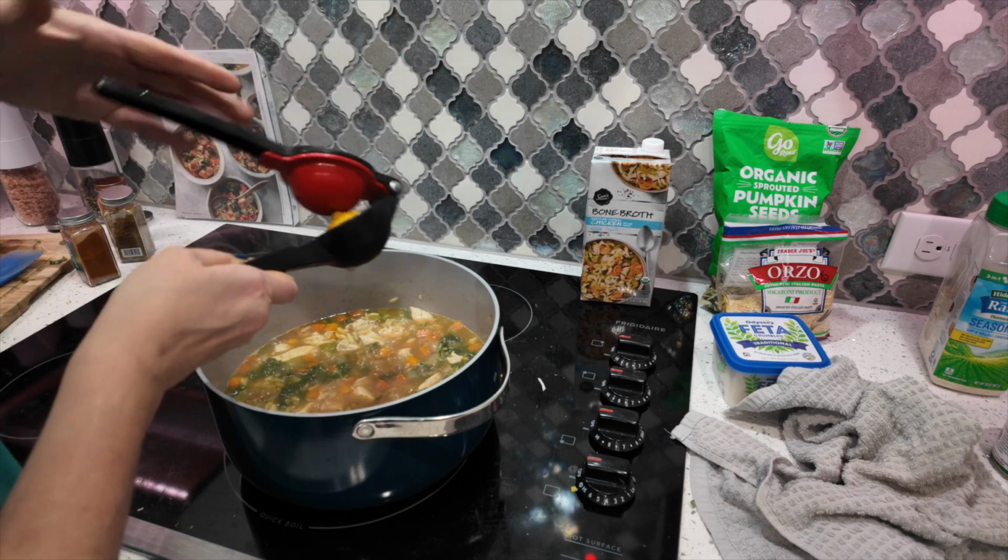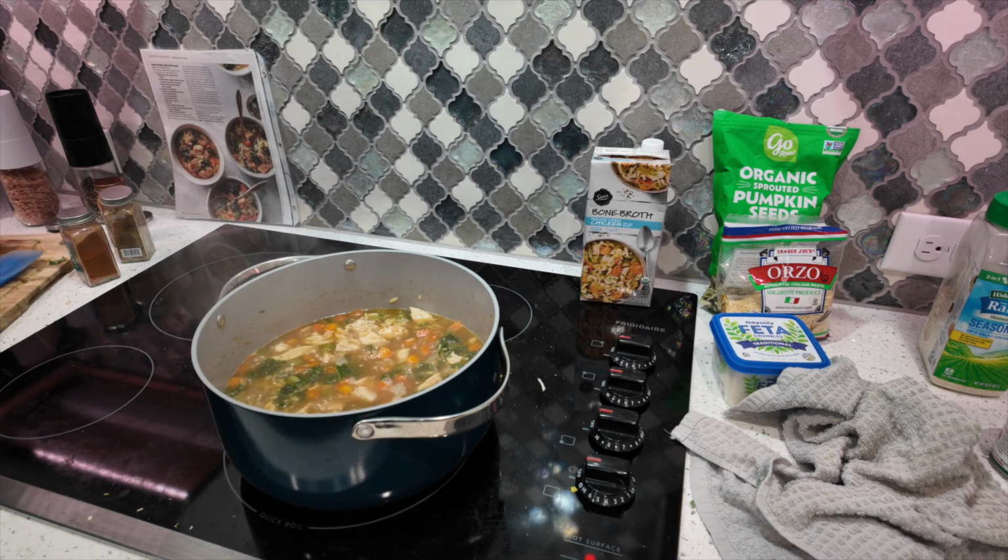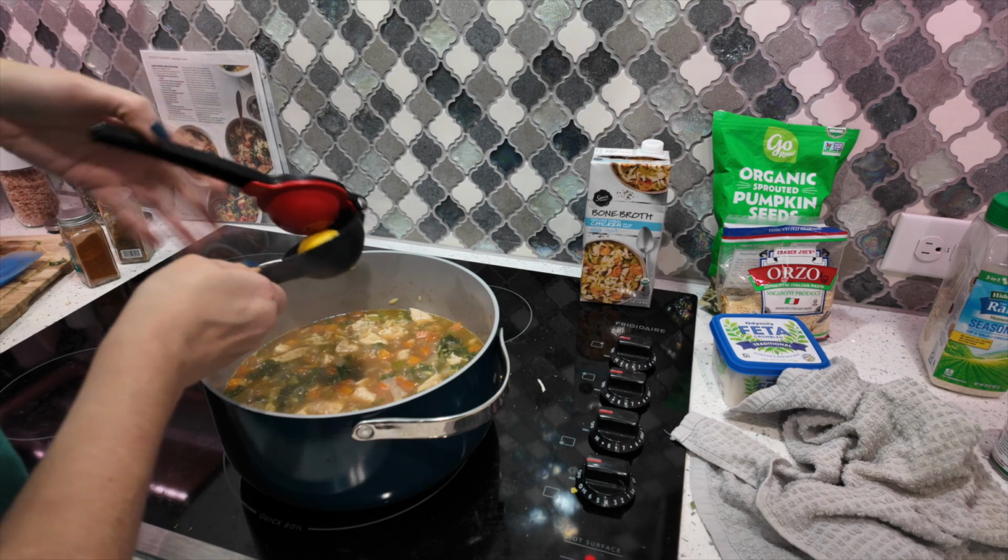And the last step of this soup is fresh squeezed lemon. I squeeze a whole lemon directly in it to give it the lemony flavor, and it makes it delicious.